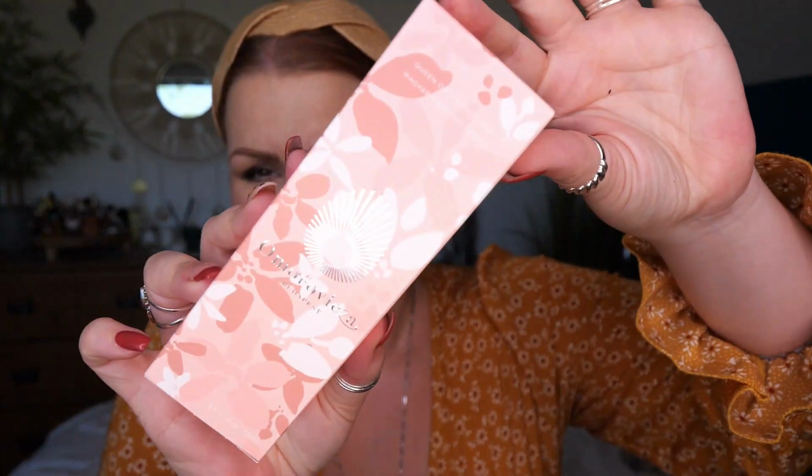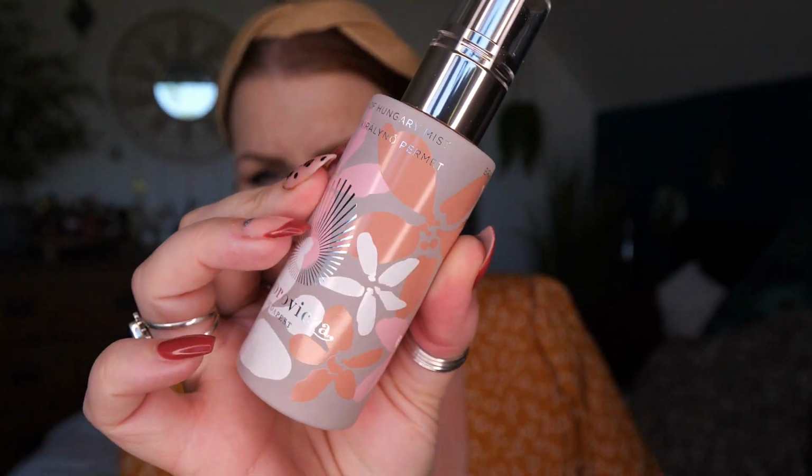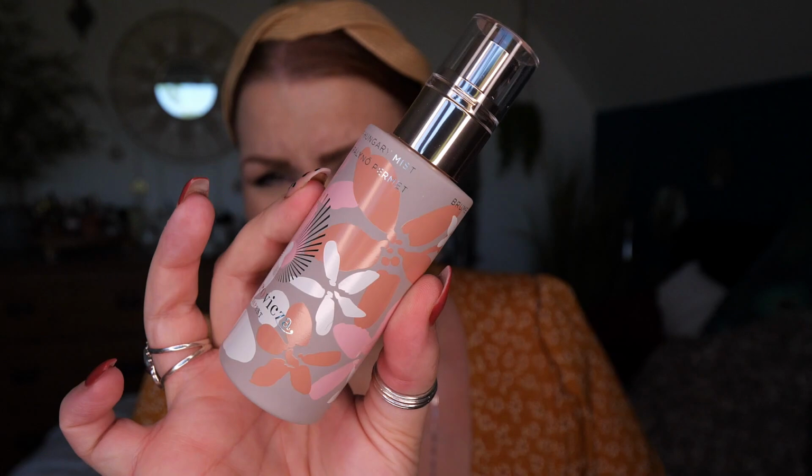Then we've got here Omorovicza. This is the Queen of Hungary mist, and there's 50 mils there. It says here, working with a Hungarian Nobel Prize winning laboratory, Omorovicza Cosmetics developed and patented the healing concentrate to deliver all the potent minerals, occurring naturally in the healing waters, deep into the epidermis. Complexion appears firmer, suppler and more youthful. This bottle is beautiful. It must be a limited edition. I have had this in the past, but that bottle is so pretty. Yeah, that is really gorgeous.